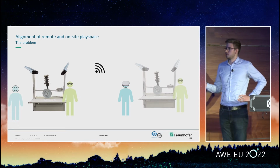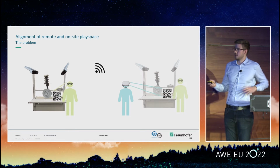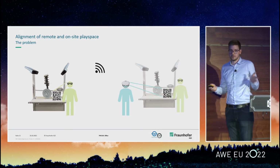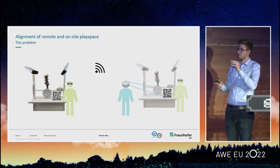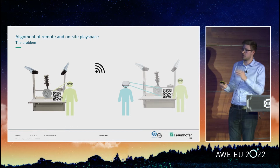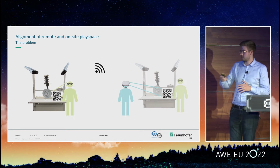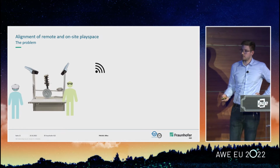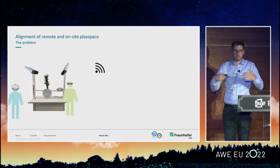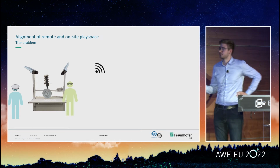So in order to do this, basically what we need to do is, for example, we use another QR code, and then the AR headset knows where it's exactly placed with regards to that QR code, and the same applies to the VR headset, and therefore we know exactly where the user is with regards to the whole setup, and therefore you have a common play space where everybody is oriented in the same way.